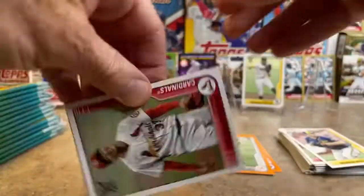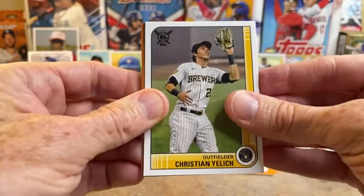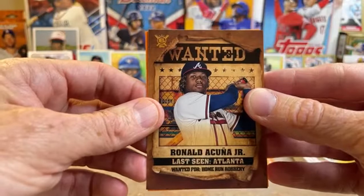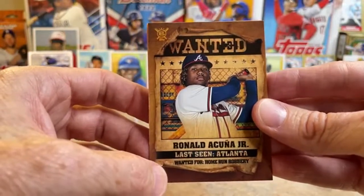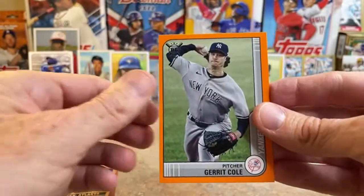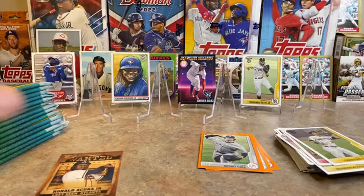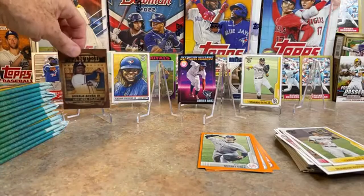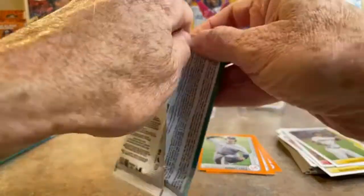There's Brandon Woodruff. And Kwang Hyun Kim, he went back to Korea to play ball. Christian Yelich, and we've got a wanted with Ronald Acuna Jr. right there. He was last seen in Atlanta, and he's wanted for what? Home run robbery. So we'll put that in a sleeve and get that on the board. And there's Gerrit Cole in the orange as well. We're all fans of Ronald Acuna Jr. as well. Great young player, exciting.